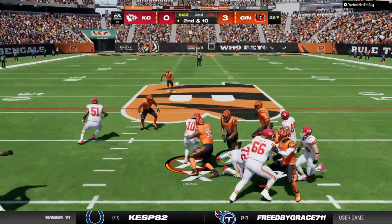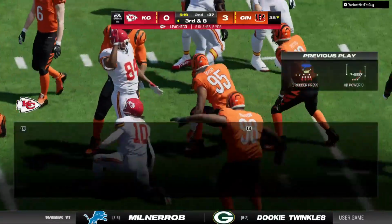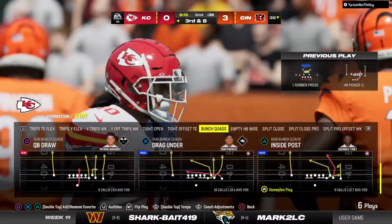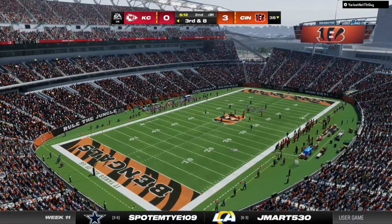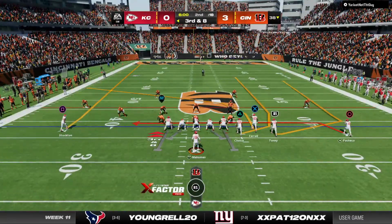Here's Pacheco once again. And the hole closes quickly there. He gets maybe a couple up to the 38. Early down stuff to put this offense in a precarious position. We know that securing the point of attack, especially against the big-bodied guys in the middle of this D, has got to be priority one. They'll see about converting this 3rd and 8.